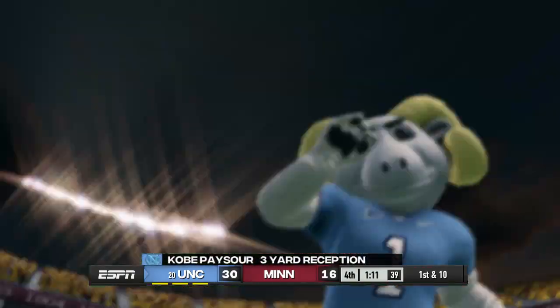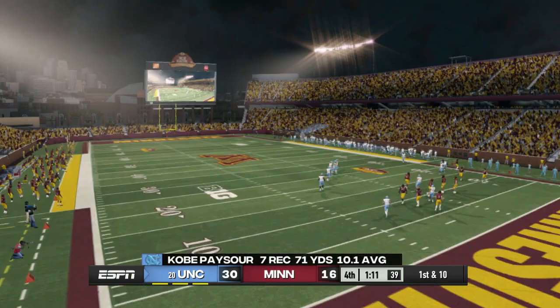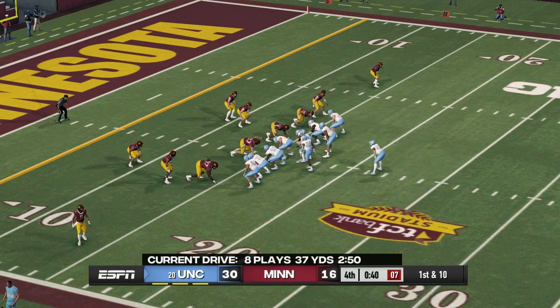Him hard at the 16. They chose to throw the ball here on third and short, and it proved effective as the little dump pass got them a new set of downs. From the 16-yard line, first down.